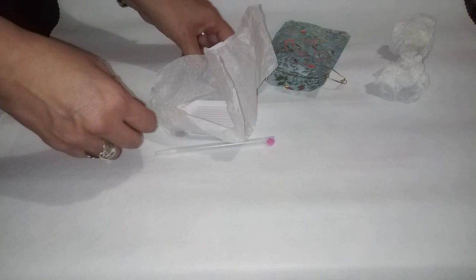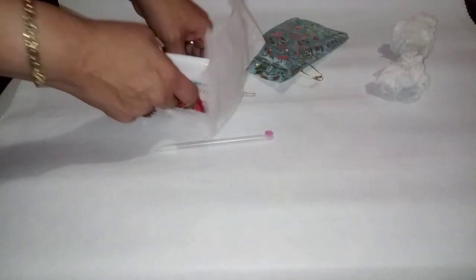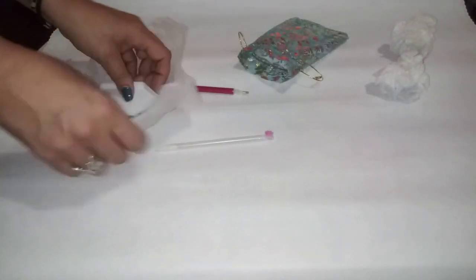And then check out this tray that she personalizes herself. That is a lot of work. And then here is her beautiful business card. Absolutely fabulous, fantastic, gorgeous. I don't have words, and I didn't even see the painting yet.